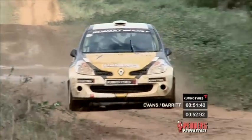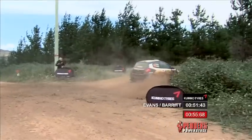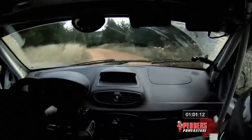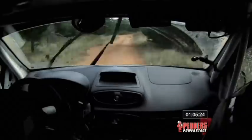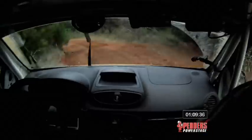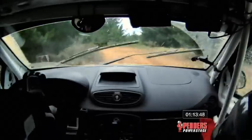Doing it nicely up to Kumo corner. Into right 4. And left 3. Dropped a bit of time off there. 70. Left 5 long. Don't cut. Slippy exit maybe. Opens to short left 4. Wild's been running in four-wheel drives, of course, in recent years, so this is a big opportunity for him.